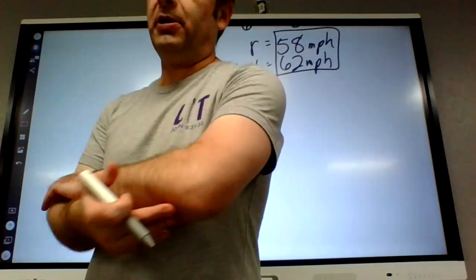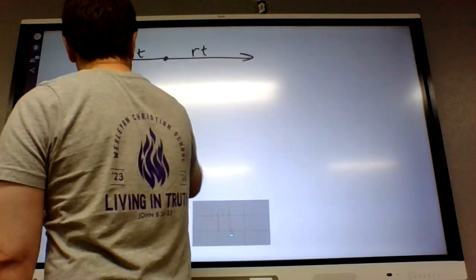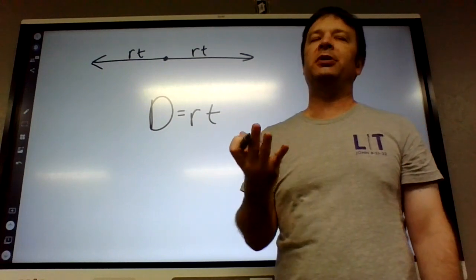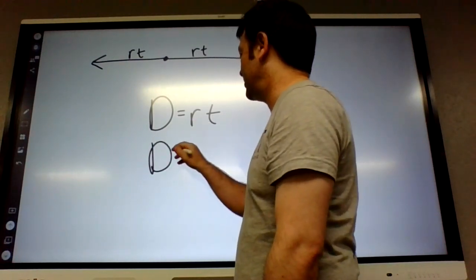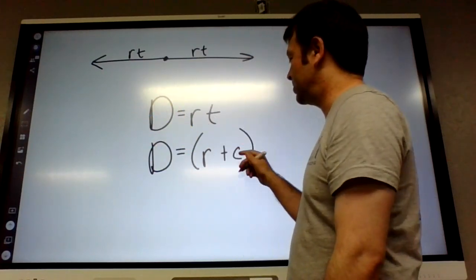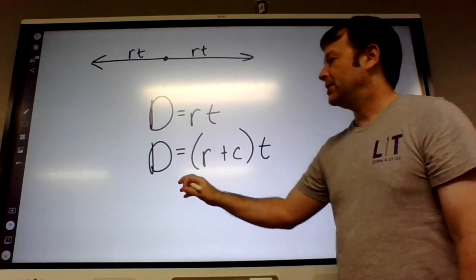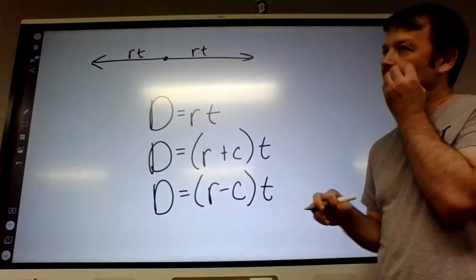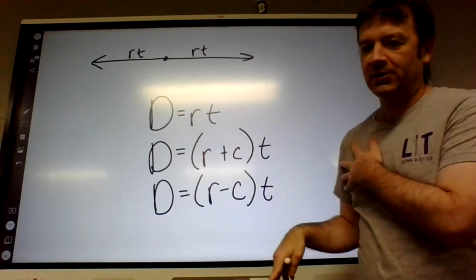The 7 and 8 are about currents, like water current and wind current problems. So instead of distance equals rate times time, if you're in a boat going downstream, what would the current affect? Your speed, your rate. If you're going down river, or downwind if you're an airplane, the current is going to make you go that much faster. So instead of rate, you have rate plus current. And if you're going against the wind or against the water, it would be rate minus the current speed equals time. I don't usually draw pictures, you don't really need pictures for current problems.